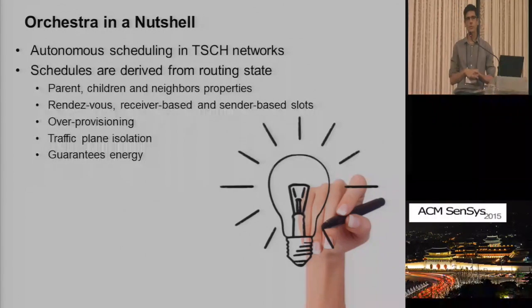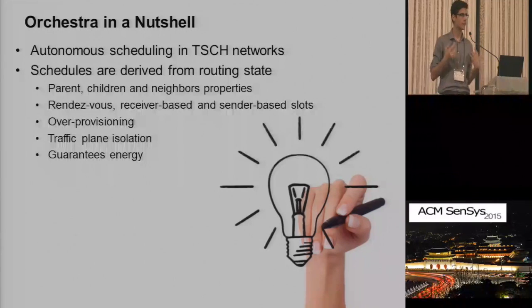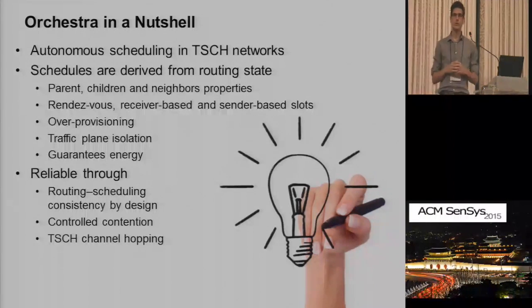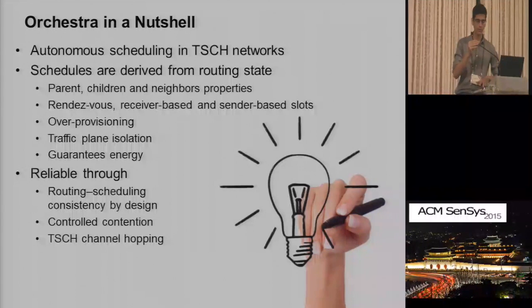The last interesting aspect of Orchestra is the energy guarantees. Because it's completely scheduled, we can actually infer lower and upper bounds on energy consumption, which can be very important in certain scenarios. So the reason Orchestra is achieving very high reliability is we have three main reasons.